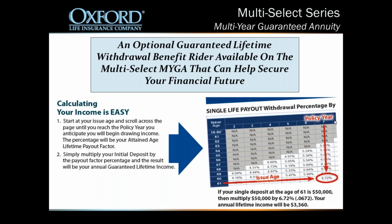deposit. So $100,000 in, that's your figure. Now we just look to the age and the policy year in which your client's going to trigger and turn on income. So let's say, as the example here shows, a client at the age of 61 puts in $50,000. Well, we roll that out and say 7 years in, they want to trigger and turn on an income stream. So our factor is 6.72. You'll just look at the issue age of the client. We look down to the policy year in which they want to trigger income. There's your income factor, 6.72%. Take it times the initial deposit, which doesn't change. It's a $50,000 initial deposit, and there's your guaranteed lifetime income.